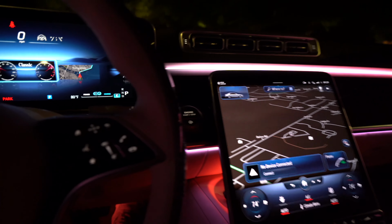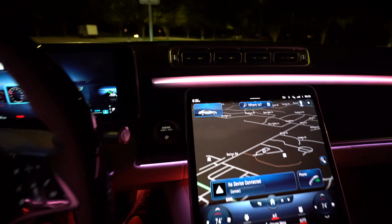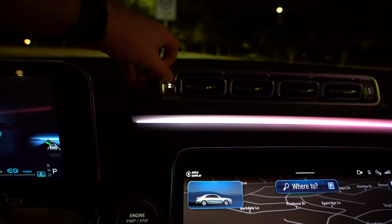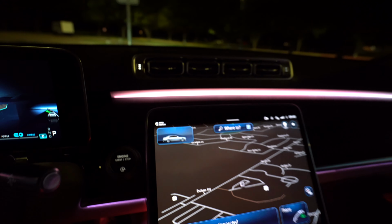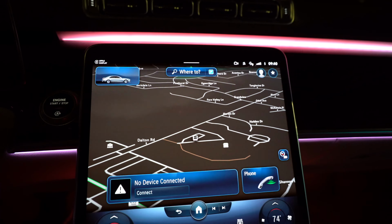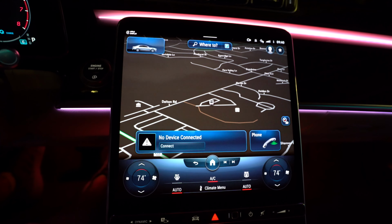You can even control this main display with the steering wheel too. It's an OLED screen. You even have lights for your vents. These three little lights indicate how much airflow is coming through there, and your stop start button is illuminated. This display is also crystal clear. It looks very nice on here as well.